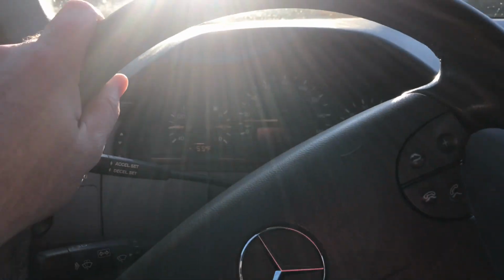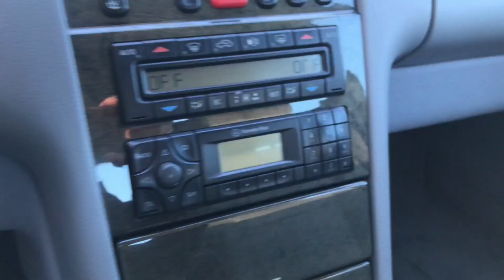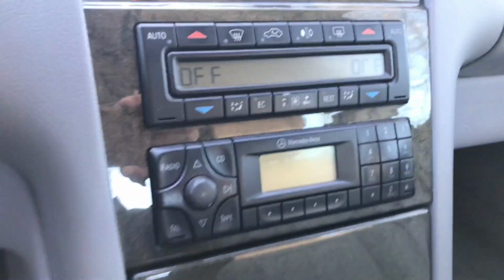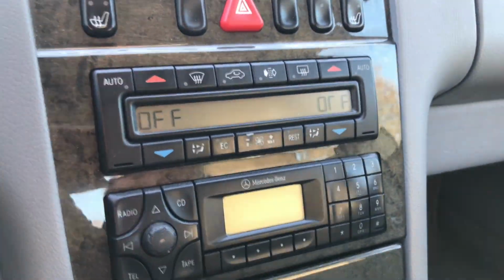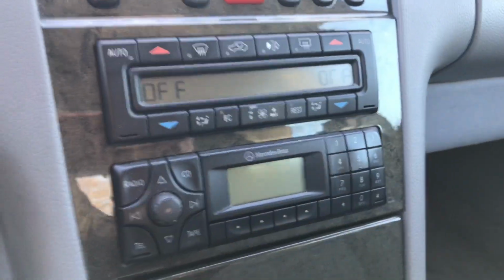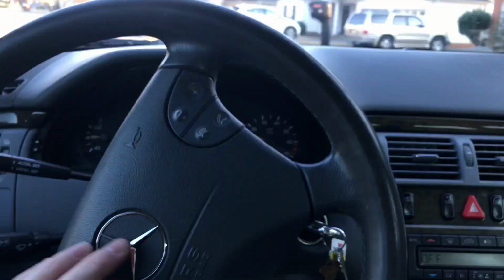And holy cow, we're driving in the sun. Here, let's just look at some of this until I get out of the sun. Ooh, driving right into it, buddy. Let me get around this curve. All right, everything's cool.